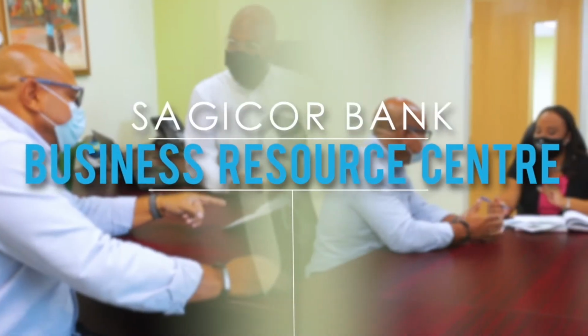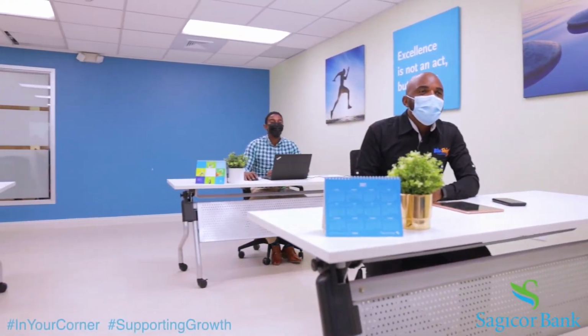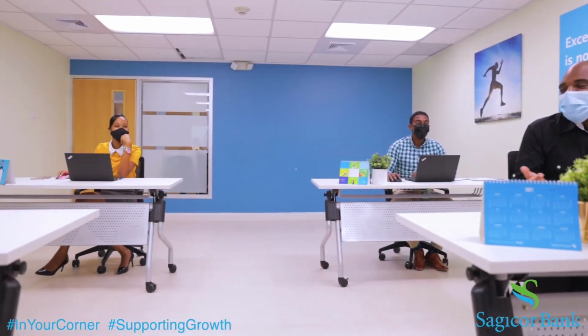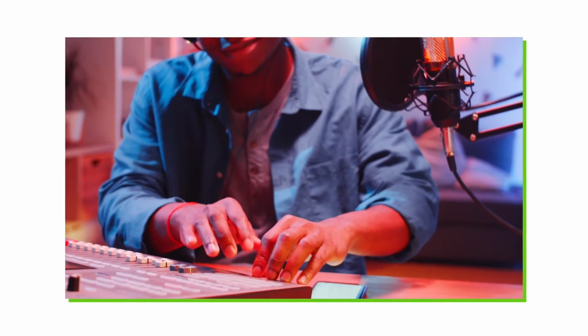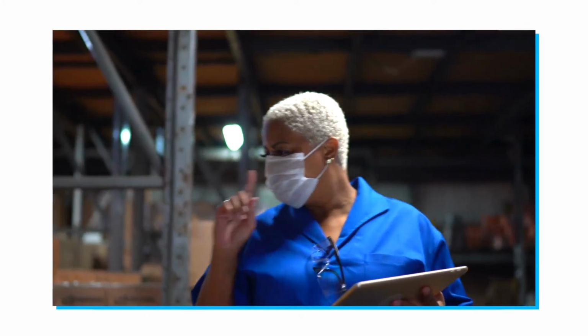Sagicor Bank decided to launch the Sagicor Bank Business Resource Center because we recognize that there's a gap in the market to help small businesses to perform much better. What's special about this Business Resource Center is that it's a partnership, the first of its kind in Jamaica, between the Jamaica Business Development Corporation and Sagicor Bank. We particularly chose the Jamaica Business Development Corporation to partner with because of their years of expertise in training small business owners. The Sagicor Bank Business Resource Center caters to a wide cross-section of small businesses in industries such as manufacturing, creatives, dairy farmers, agriculture in general, and distribution, just to name a few.